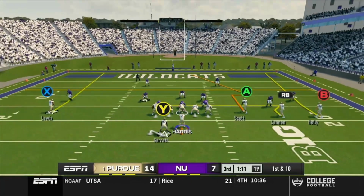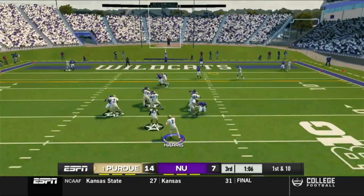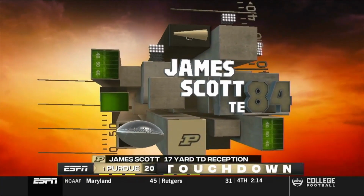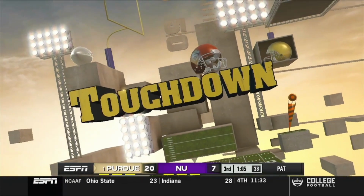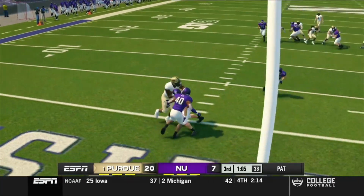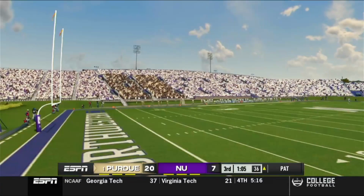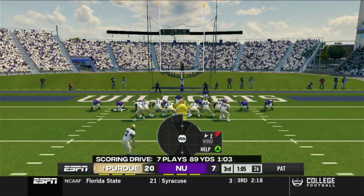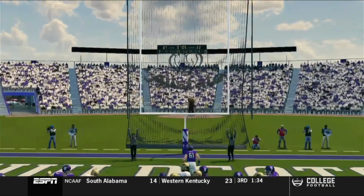They'll line up with 5 wide receivers. Quick strike, tight end, and that's a touchdown. The tight end scored that time, and with authority. Brady's a physical football player, but he's also got the finesse to make a big impact in the passing game. He converts the extra point.